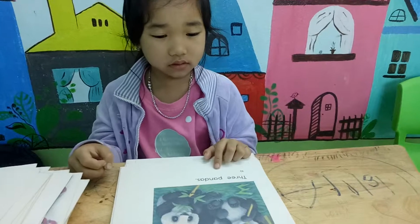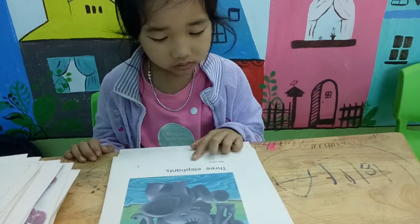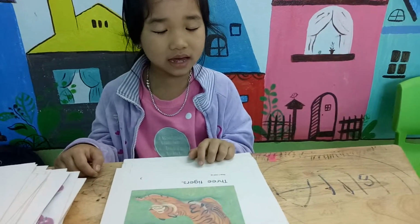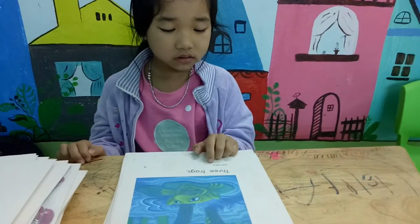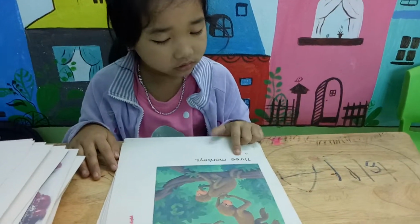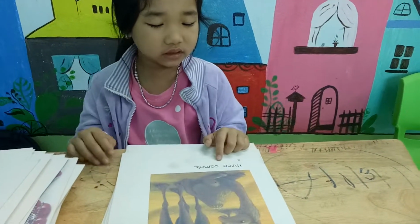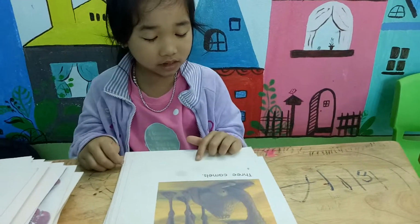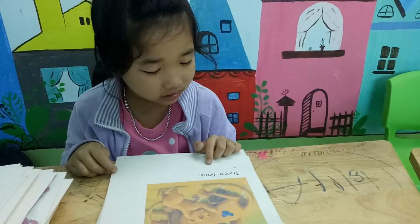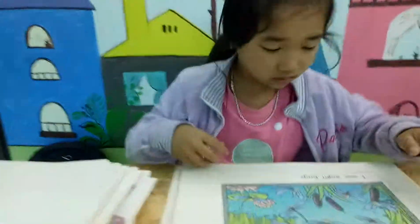How many pandas? 3 pandas. 3 elephants. 3 tigers. 3 frogs. 3 monkeys. 3 camels. 3 lions.